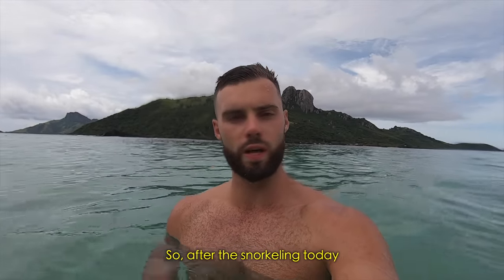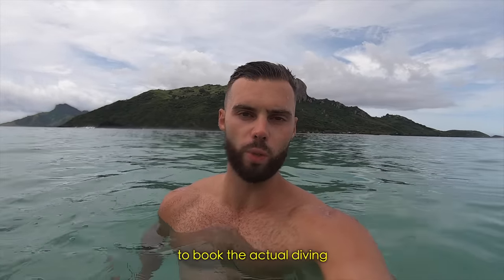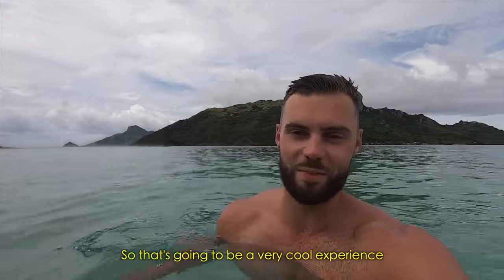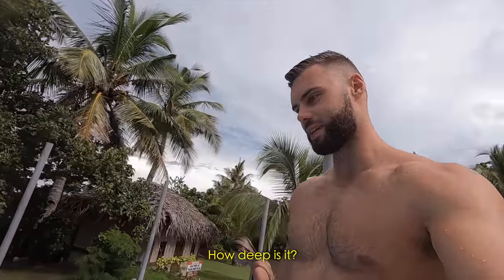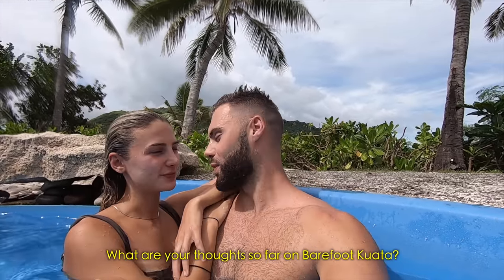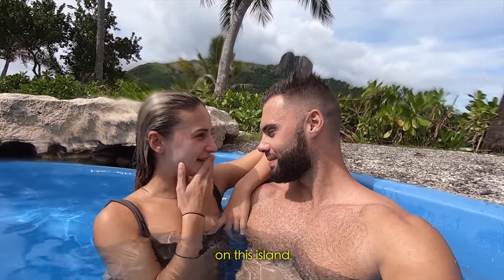So after the snorkeling today with the reef sharks, we've decided tomorrow to book the actual diving with the bull sharks. Now, the reef sharks are small, bull sharks are massive, so that's going to be a very cool experience. How deep is it? Is it warm? I don't think it's that deep. What are your thoughts so far? Really cool, Kuata. We're so remote. It feels like we could have been washed up on this island.